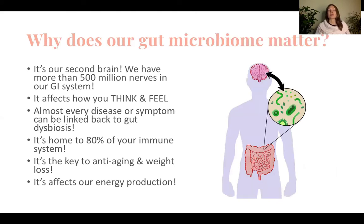So why does our gut microbiome matter? You might already have some general understanding, but a lot of people don't realize just how much it influences our entire body. I mean, if there's one thing that you can do to improve your health, it is to optimize the health of your gut microbiome.